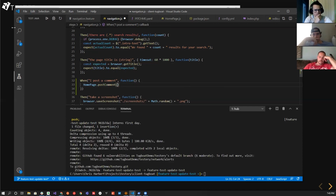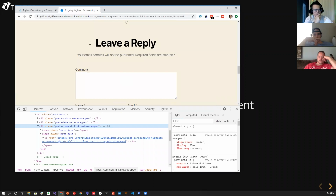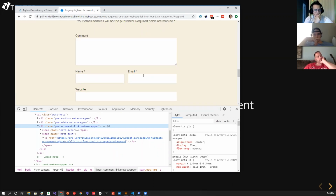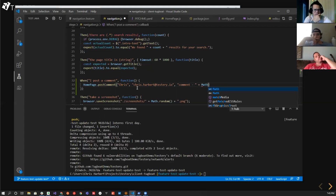And the comment, let's look at what it needs. So it looks like we need a comment, a name, and an email. Actually, comment is optional, so I guess you could just do name and email. But let's do name, email, and comment. So I'm just going to hard code these for now. Let's do comment, and then let's just add math random so that it's different every time. So now we need to create this method on the home page.